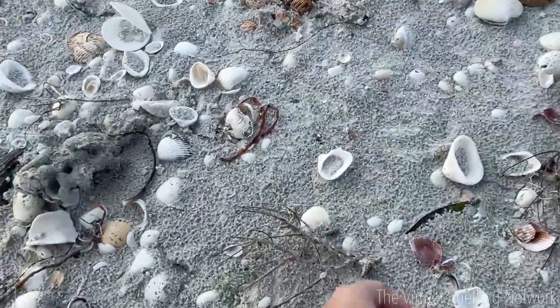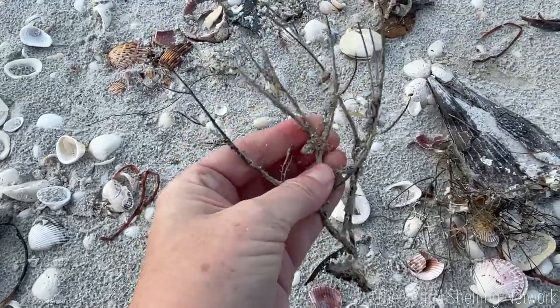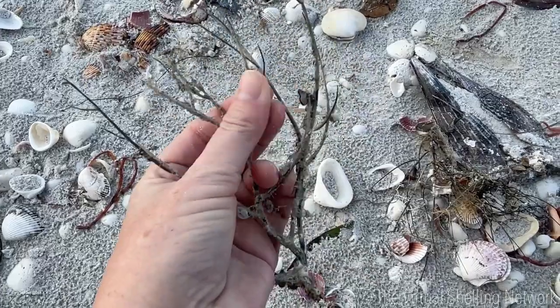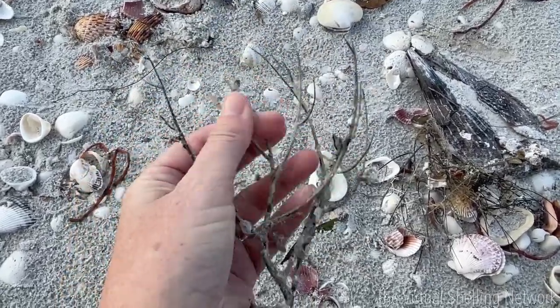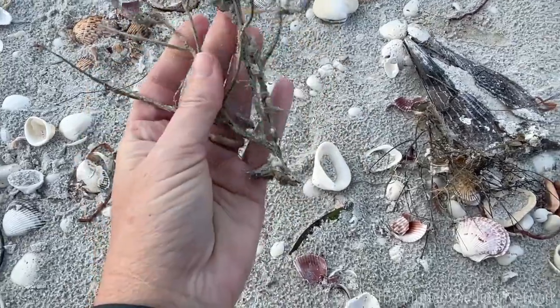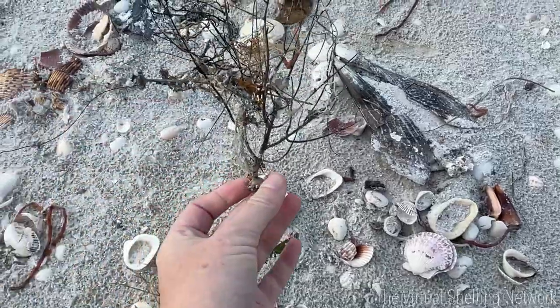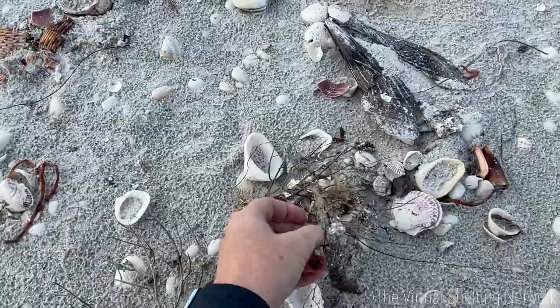Oh, look at all these little sea whips. I just love these. See, this one's covered in some fuzzy stuff, but this will come off. These are more the sea trees. I don't really know if they're sea whips, but they're usually more brown. But this is one, and then here's one too. Like here, pull this off.